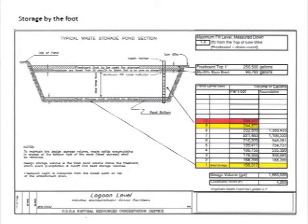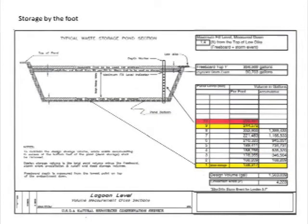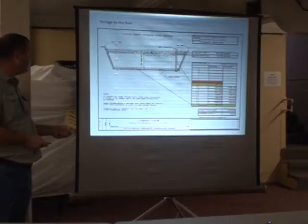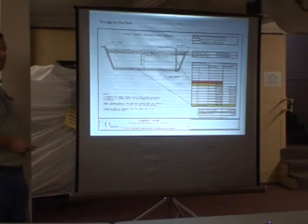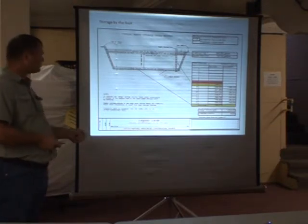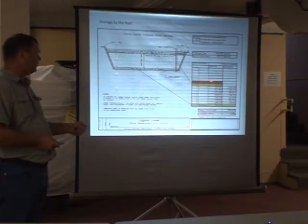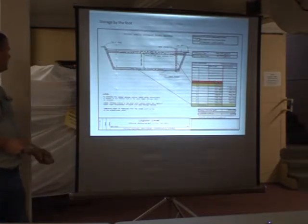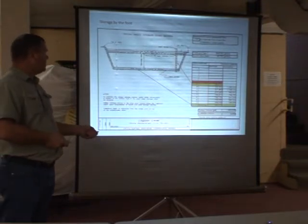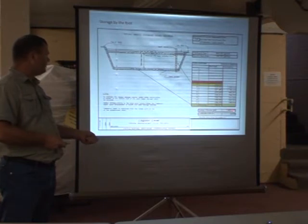This is a foot by foot, talking about the bottom foot's usually, or is, less than the top foot. In this case, it was a small pond, but it was a 1.5 million gallon pond. That the bottom foot was 150,000, the top foot's 250,000. So the difference in that top and bottom foot is substantial. In that top foot, again, is that freeboard that we're not taking into account when we're doing your calculation for storage volume for your farm. Again, the adding up these other feet is the design volume.